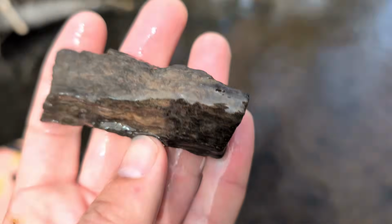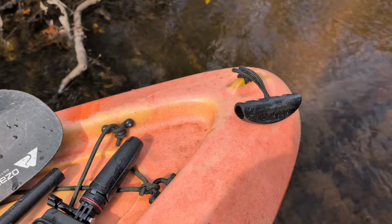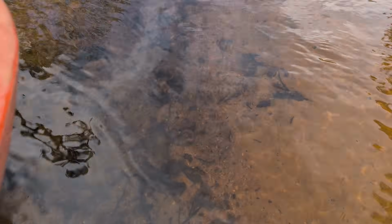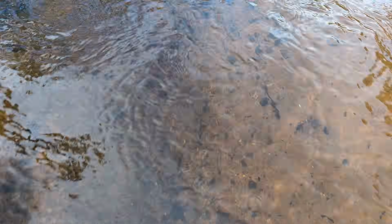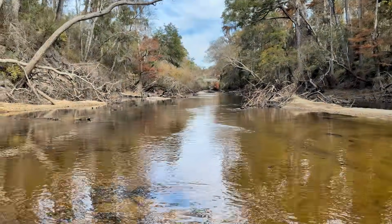I finally spotted my first piece of petrified wood. There we go. Just a little piece. Not with particularly good grain, but we'll take it. We got a piece of pet wood and eyeball. So that was right here in this gravel. Not seeing much else, but I have to get in there, do a little hand fanning with the mask. I'm trying to get to a spot. I think up here I saw more gravel.